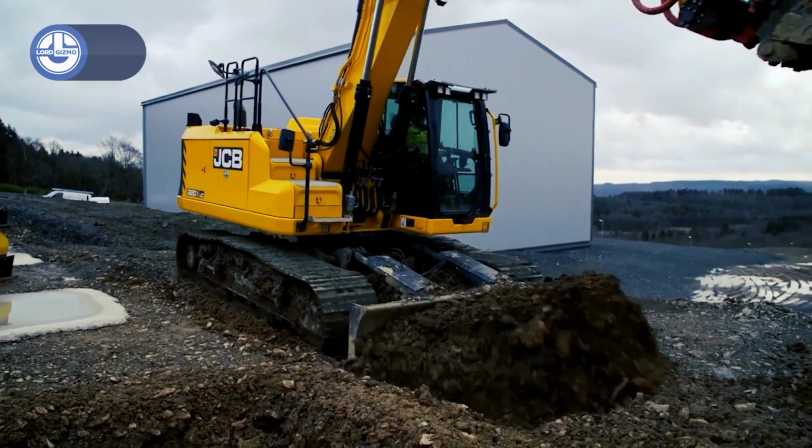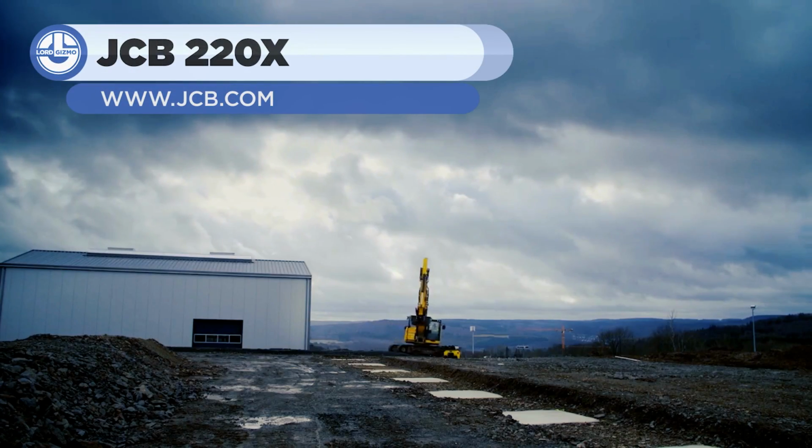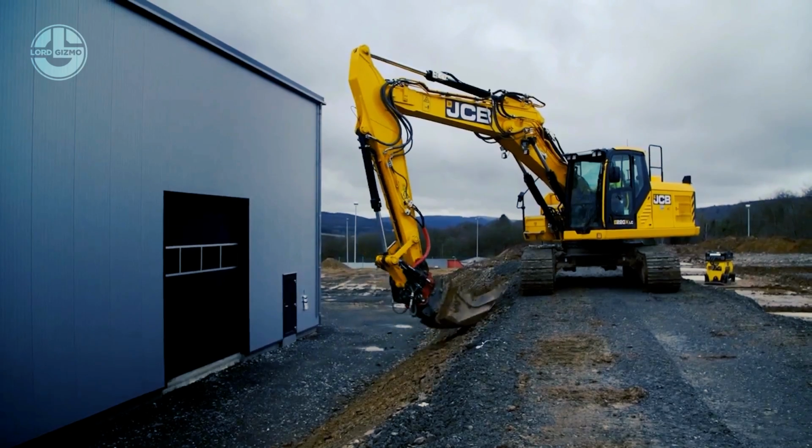Last but not least, we have the JCB220X. It is a 24-ton excavator machine equipped with a 1.25 cubic meter bucket and a 129 kilowatt engine.